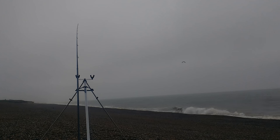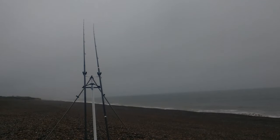Change them a bit more frequently today. Seems to be quite a bit of crab activity. So I've just given the right hand rod another bait change. It'll strip bare the hook. So what I'm going to do is keep an eye on that. Maybe do it a little bit quicker, every 10 minutes instead of 15, 20.